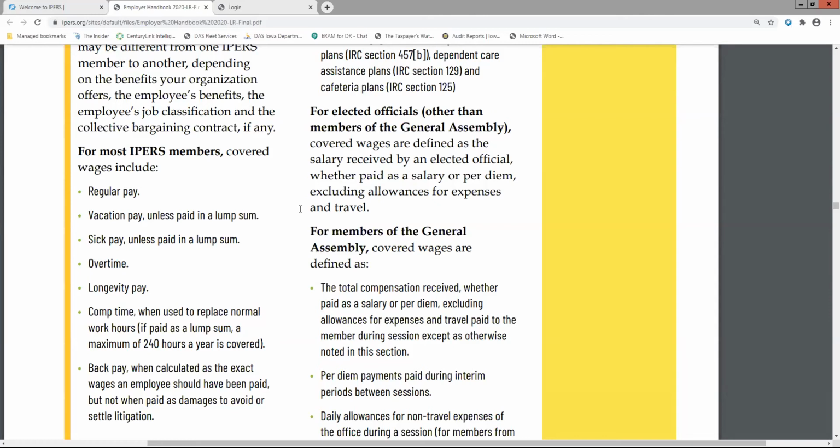Vacation, sick leave, PTO time. If they are used to replace a normal day in a regular work week, they are covered for IPERS. An employee must use the days in order for the days to be covered for IPERS purposes.